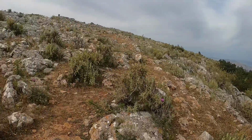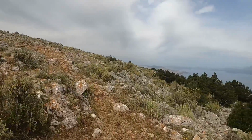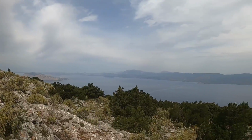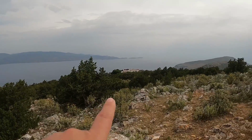I can see the summit. I can see the top now. Looks like it's pretty flat from up here. Not much further to go. Doesn't stop me from breathing ridiculously heavily, but we're almost there. Wow, look at this. This is unbelievable. Is the monastery where we were before? Just there?